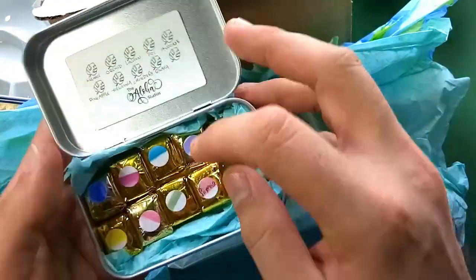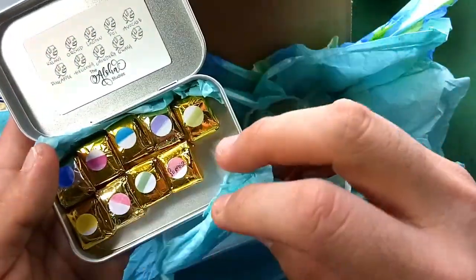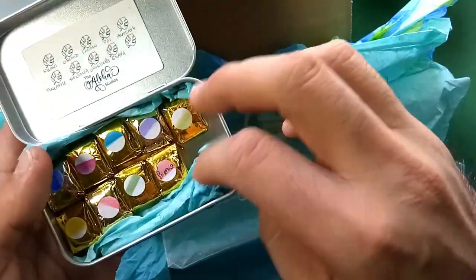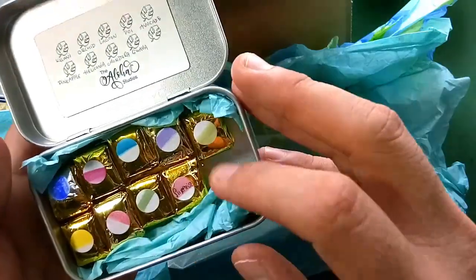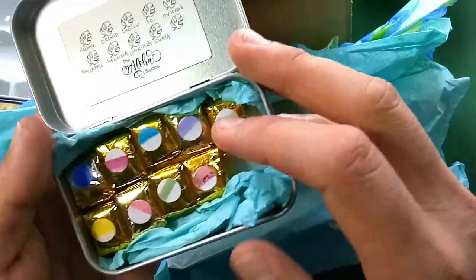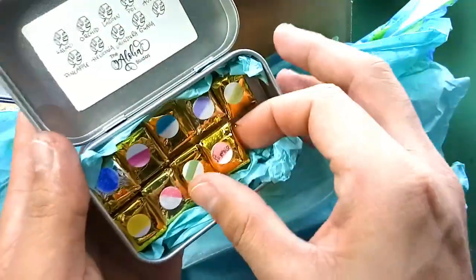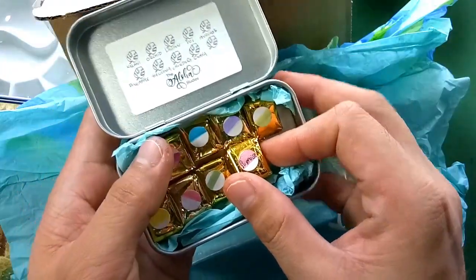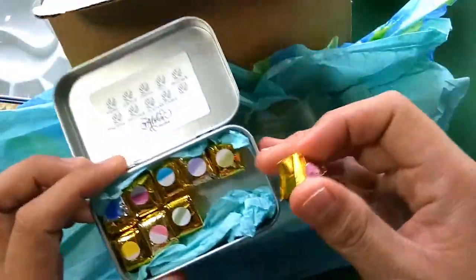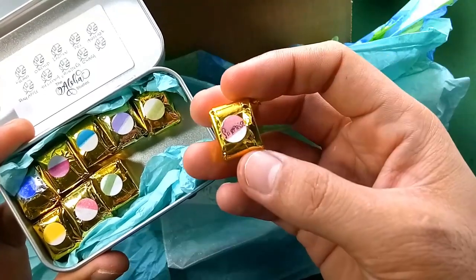Oh, so this is how it looks like. It has protection paper inside. Oh, I got 8 colors, but here there are 9. 1, 2, 3, 4, 5, 6, 7, 8, 9. Yes, 9. Oh my god, I got a surprise pan. Oh my god, this is so sweet, Kaiko. So this is a free surprise pan.